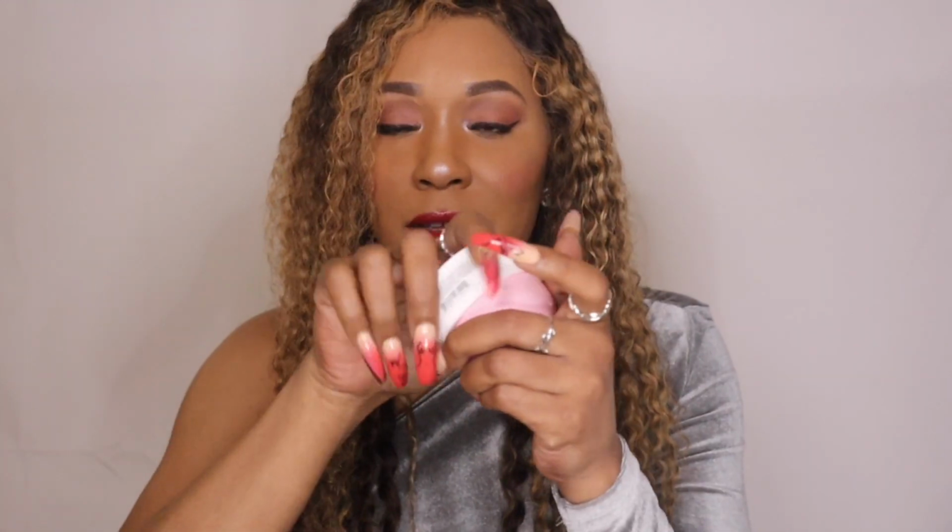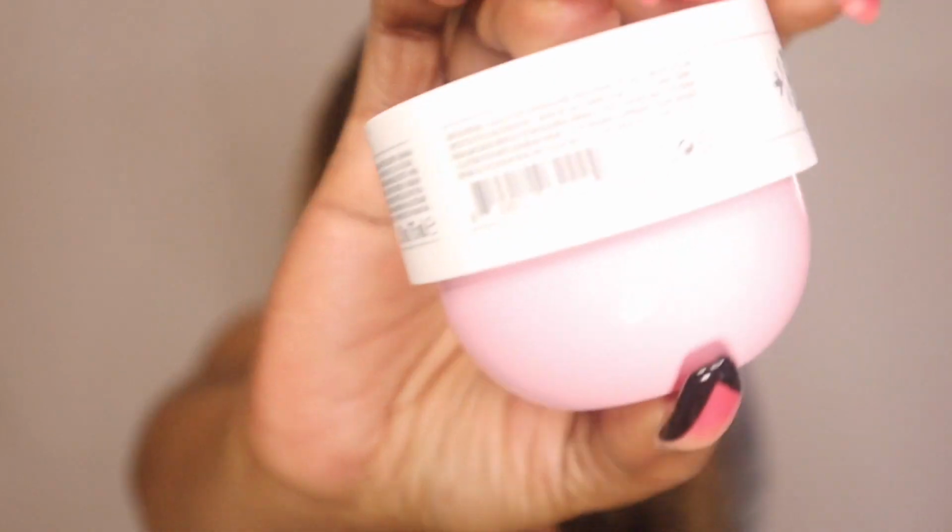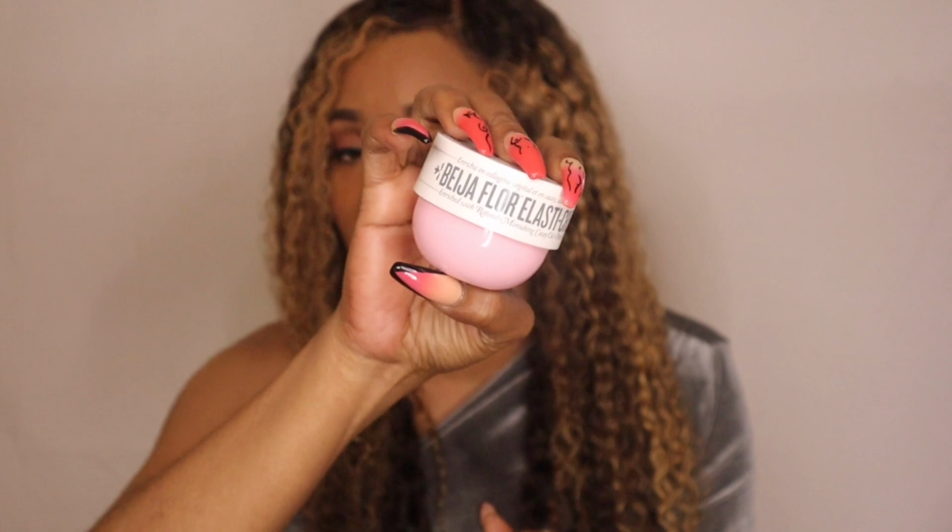So I have from Sol de Janeiro, and this is the Beija Flor Elastic Cream, and this is new that was recently brought to Sephora. I saw this and I had to get it because it does have such a lovely floral smell to this one, and it does smell like perfume, so it's not overbearing at all, and it's really soft, as all of their lotions are really moisturizing. This is the same. It didn't disappoint at all. And the smell, like I said, is a fruity floral smell, and that's right up my alley, as I do love fruity florals. This is the pretty light pink packaging that it comes in.